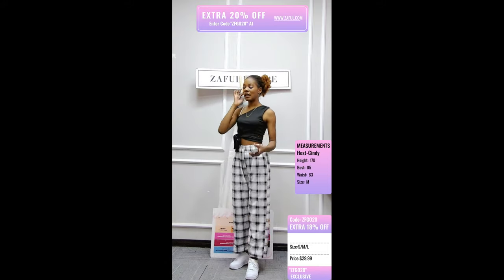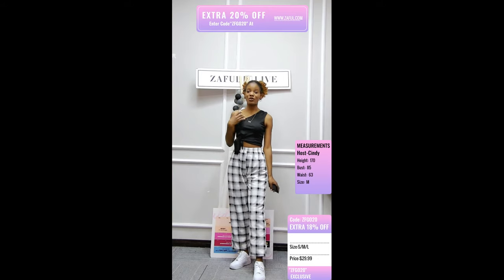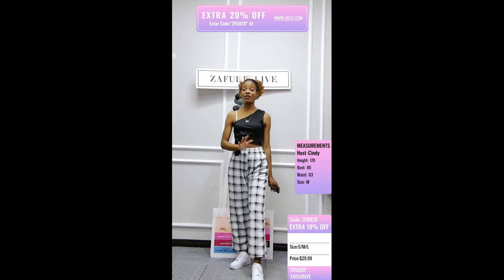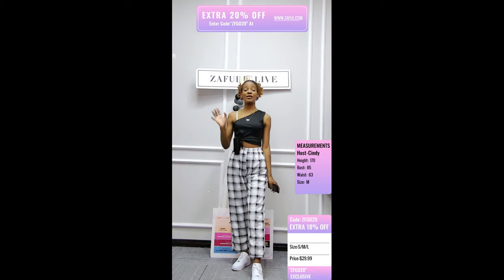We don't have extra small, and if it was for me, I would choose the extra small, because this small size doesn't fit my body so well, since I'm so skinny. So guys, this is how the small size looks. If you wear the small size, this is going to look so good on you, okay? And the price is just amazing.